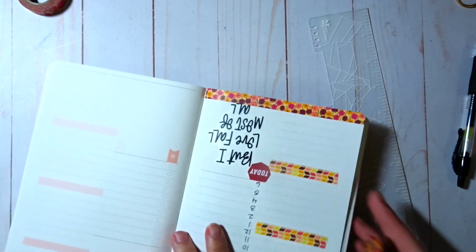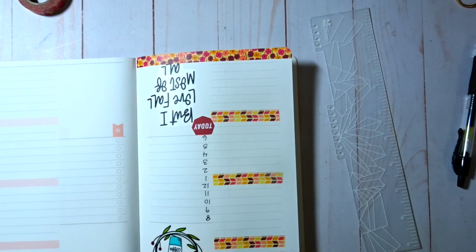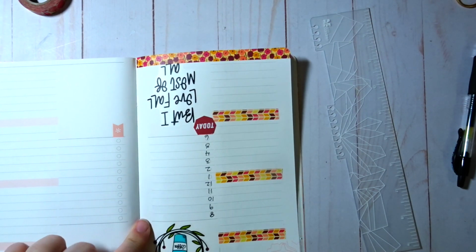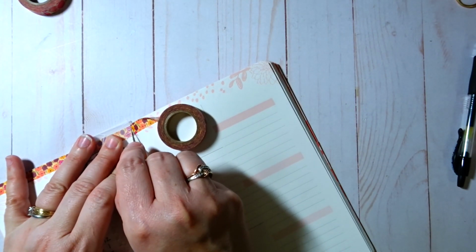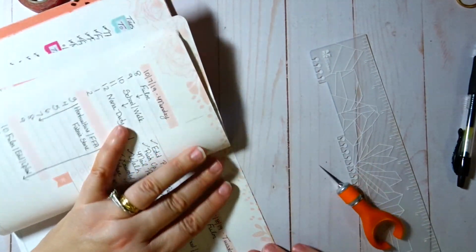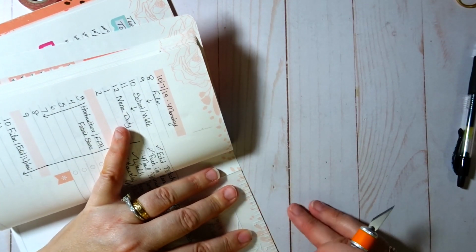And then let's see what this one looks like if I just put this one along the top. So I know it will cover up this, but it might be okay. Yeah, I think that's fine. Okay, so let's do that. And then I think this is all I'm going to do. I'm not going to add anything else to it because I want to make sure that I have plenty of room for my list. I'll have to move that down just a little bit because, well, I'll just trim it. That's what I'll do.